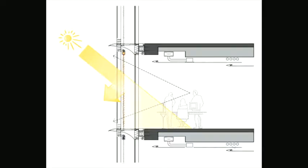And the double skin makes that possible, that double skin facade. That you enjoy the view, and at the same time stay away from that glare and sun gain. So I think there's a lot of thought around making sure that the building has more than just a good quality.